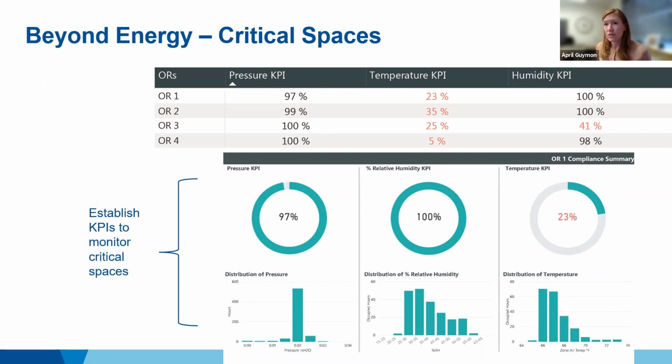And so showing that your retrocommissioning project is going to either not impact at all or positively impact these types of critical spaces, and that you can pay attention to those things moving forward in perpetuity, really brings a lot of value to monitoring-based commissioning as a really awesome adder beyond energy.